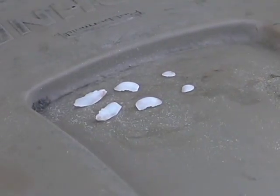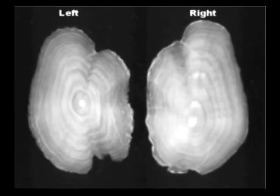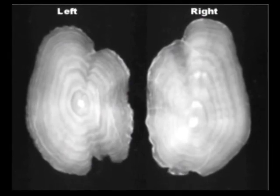Once the otoliths are taken out of the head of the fish, a researcher can cut them into tiny pieces and count the rings to determine its age. Well, you can crack it open, and then the lines in it, if you cut it a certain way, like horizontally, you can tell with the lines and marks inside it.